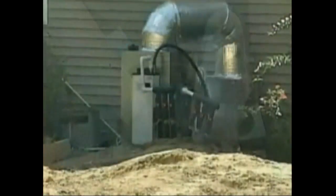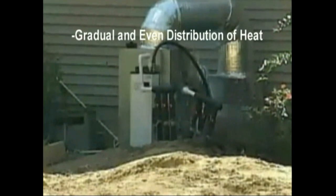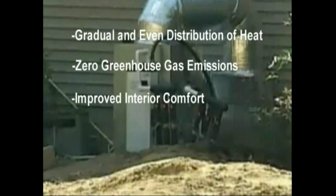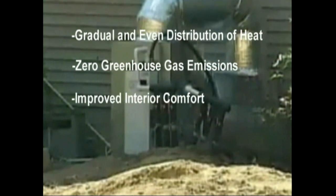your home. Now, one of the prime benefits associated with its usage is that it helps to lower energy consumption and reduce costs by up to 50%. An added benefit to a geothermal system is that there's no need for separate equipment in order to cool your home. Prolonged operating intervals, gradual and even distribution of heat, zero greenhouse gas emissions, and improved interior comfort are the other significant benefits of using geothermal systems.